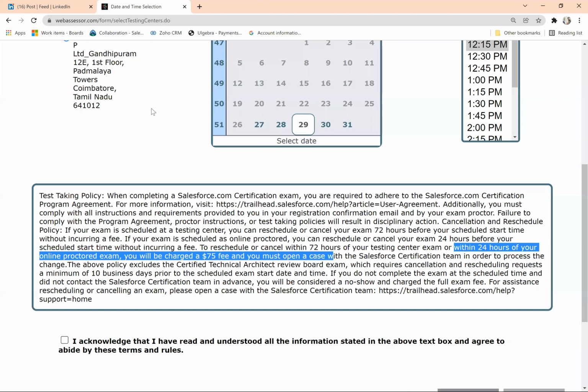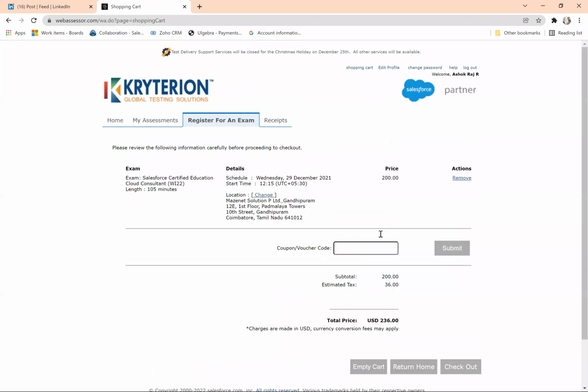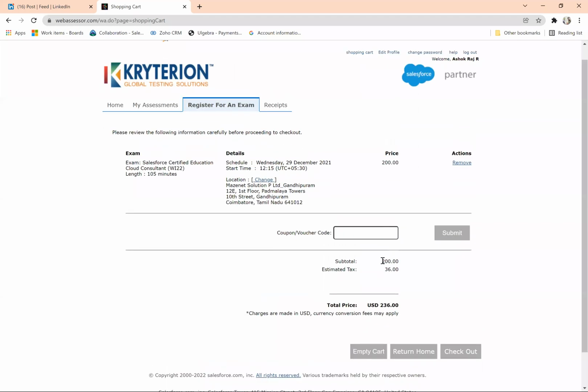I selected my place, date, time, acknowledge, then select. That's it. Here comes the important thing, where you're going to click on submit. Please mind the total amount is $200 plus 36 as well. Suppose you have a voucher code, you can apply the voucher code.